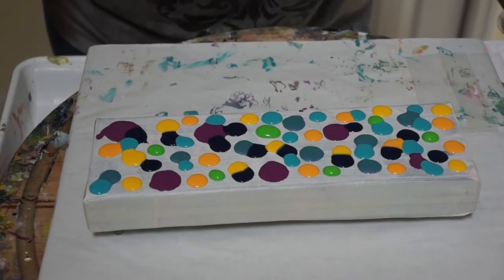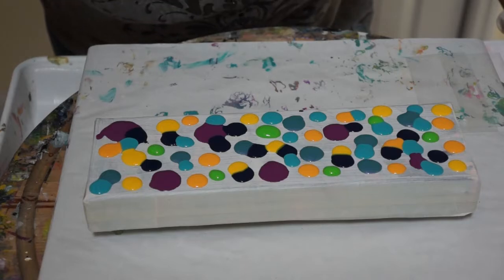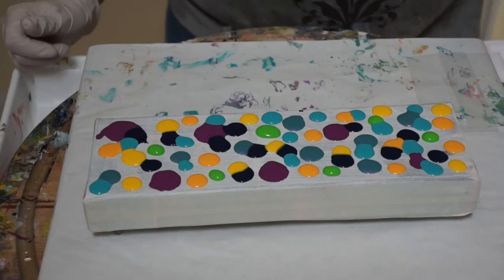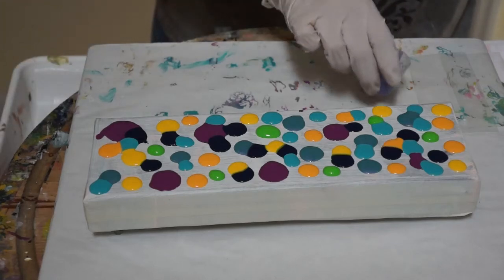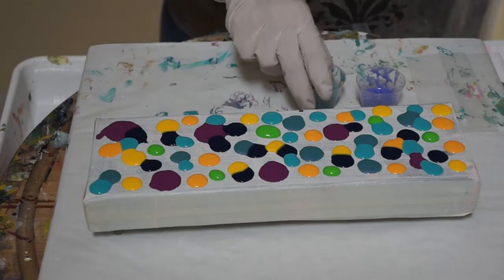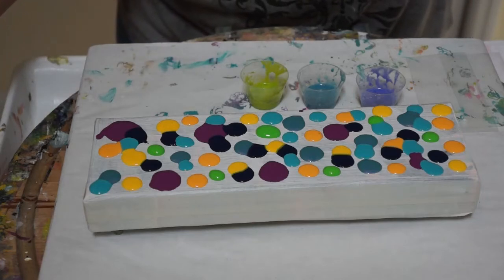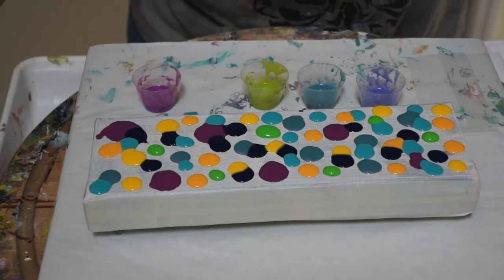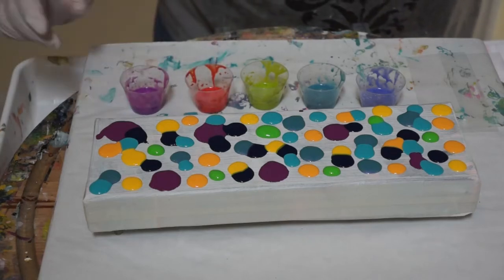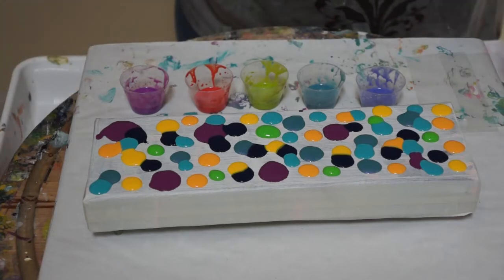Okay, yeah, sounds great. Now what I'm going to do is use some Folk Art Color Shift colors. Yep, I'll tell you what they are. Blue Flash, Blue Violet Flash, Color Shift Green, Purple Flash. Is there another one? Folk Art Color Shift Red Flash. All right.